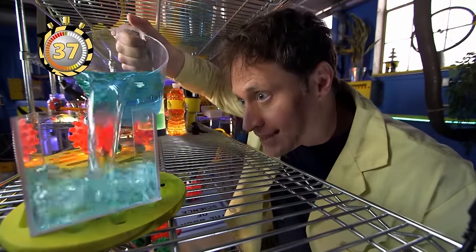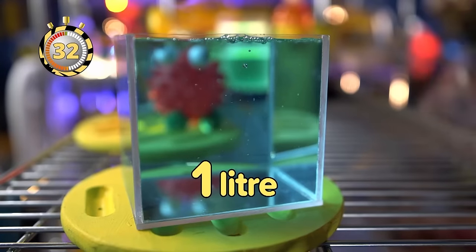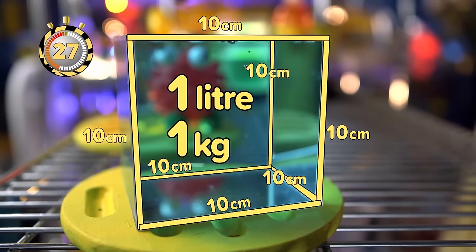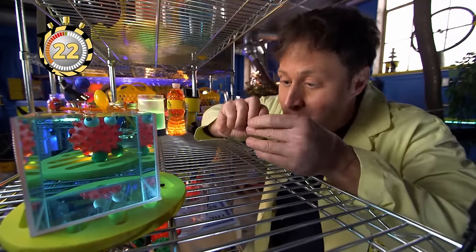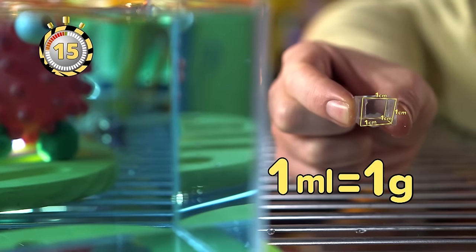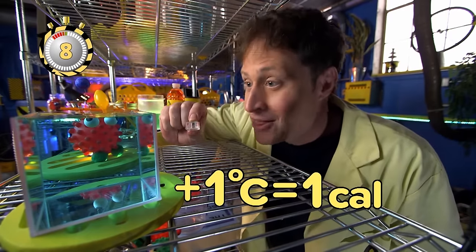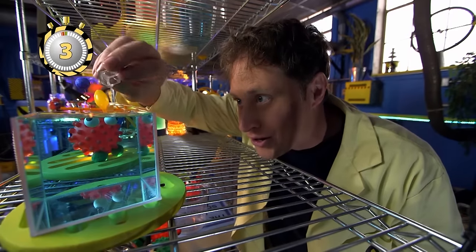This is exactly 1 liter of water. It weighs exactly 1 kilogram. It fits into a cube 10 centimeters on each side. It boils at 100 degrees Celsius and freezes at zero. And this happy little fellow is 1 milliliter. It fits into a cube 1 centimeter on every side. It weighs exactly 1 gram. And the amount of energy required to raise this 1 degree Celsius is 1 calorie. The metric system, everything interconnected and all based on water.